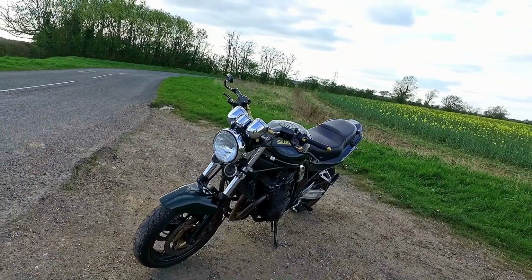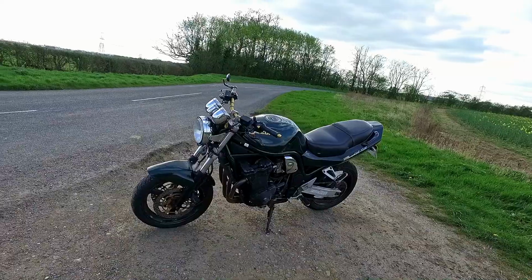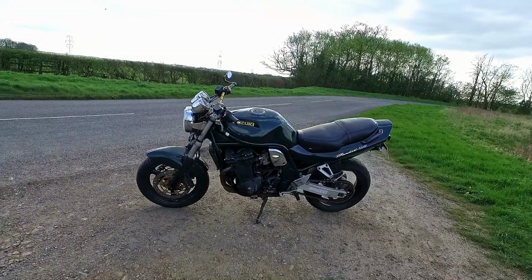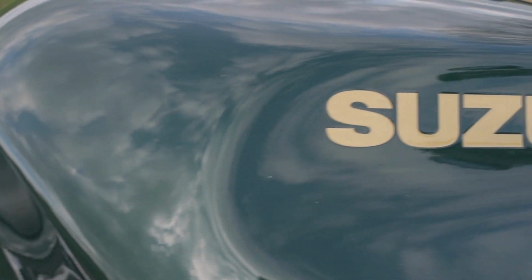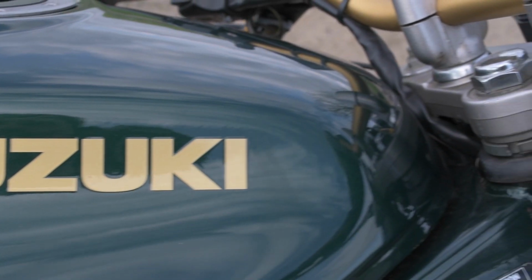Turned up, it was opposite the Triumph factory at Hinckley. Drove over there, didn't take a van with me, which is very unusual, and had a look around it, and it was a bit rough around the edges. Managed to strike a deal at £1,150, which for a Bandit 1200 I don't think is a bad price at all. I've had a couple of Bandits in the past and I've always enjoyed them and kind of got an idea of what I need to look out for.